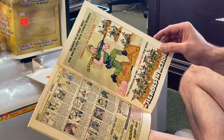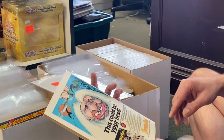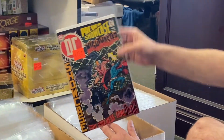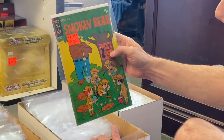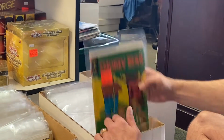Oh, look at that. That's the way action figures were. They were for men! For men! Heroes in action. Not for men. Here's the second appearance of Nightmaster. It doesn't have the beautiful writing and art like the first one does. It's not a very good comic. $10. We got Smokey Bear, the Bear, I thought, but he's just Smokey Bear, I guess. He changed his name. Legal reasons, I guess.